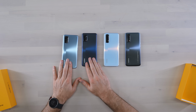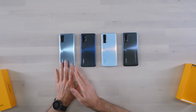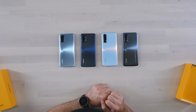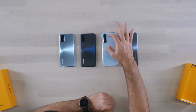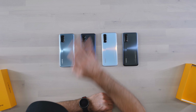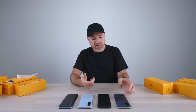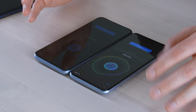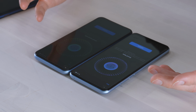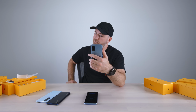Now, that's the whole setup. It's the whole family of Realme 7 devices, the Pro on the left and the non-Pro on the right. The camera layout, you can see a little bit different, more slender over here. Both quad camera setups, but just a slightly different layout. So let's go ahead and boot a couple of these up. Let's just check out the differences for the unlock options. All right, so straight away, it goes for the face unlock. I'll go ahead and enroll it.